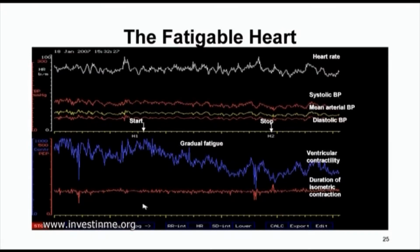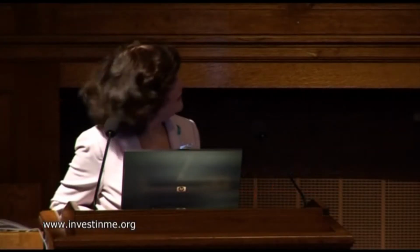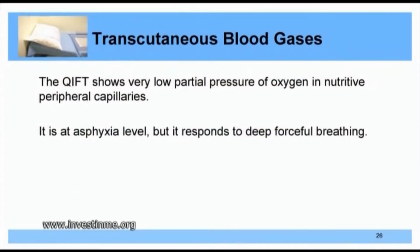Here we have gradual fatigue, and again, that's over a period of 3 minutes. So it just illustrates that there is a real demonstration that there is a sort of heart failure, but it's not the heart failure where the lungs get congested with fluid. It's the heart muscles that are failing from this point of view.